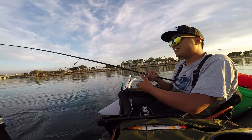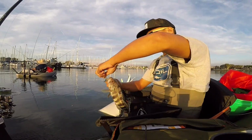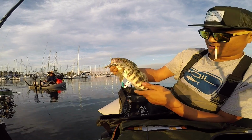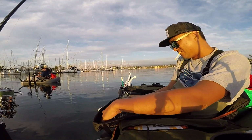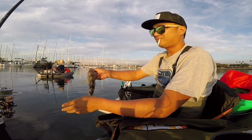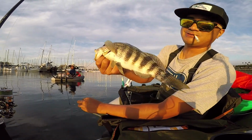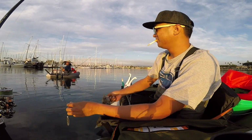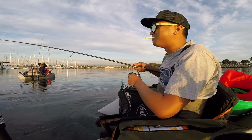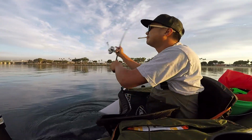Oh, whoa, he's bigger than I thought. There you go, on the Ned. This guy is 12 inches. I'll take it. Biggest one today so far. Here, James. This Ned rig is putting in work. That rattle.